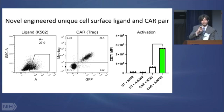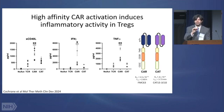But then, of course, this CAR can be just anything. We also found in the lab that CAR Tregs can be a bit picky. So usually for a T cell receptor, the residence time on antigen is 3 seconds. It's a kiss and run. The CARs that we've used, some of them are 3 minutes, and one of them actually is 3 hours.